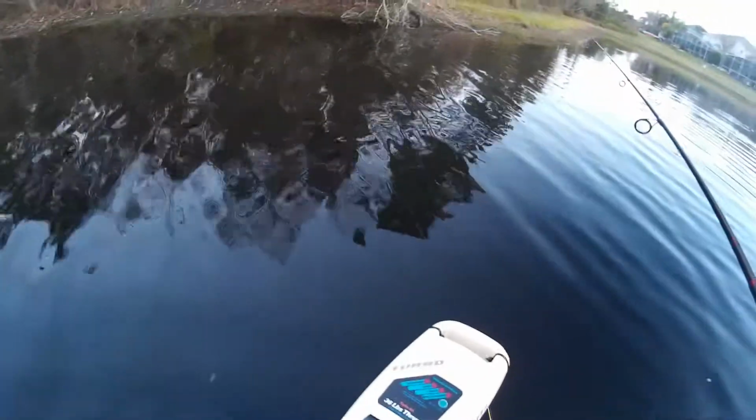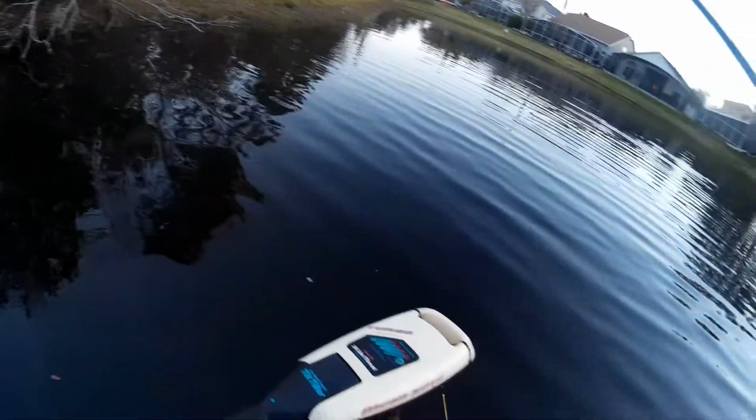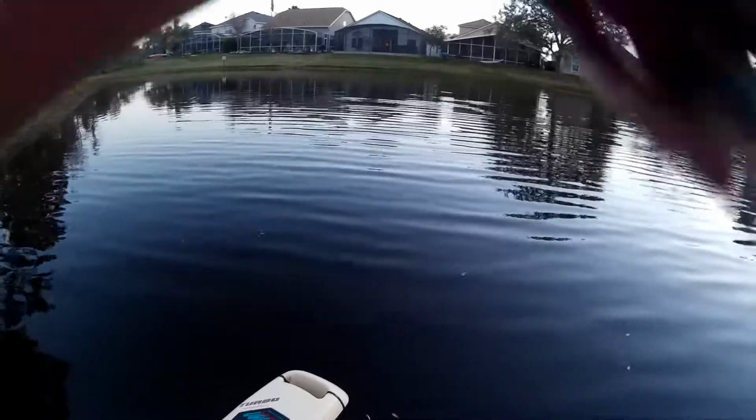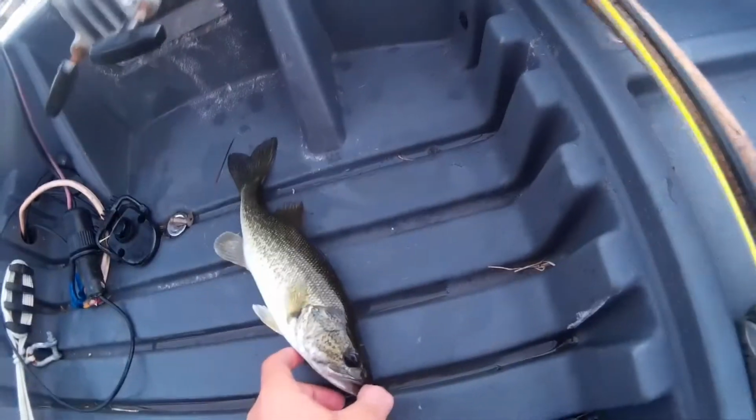That was an absolutely terrible cast. What do you want from me? That's too much. Yet I have a fish. You guys like that release? Rocky Rig Senko is probably gonna come to my rescue and catch me a 7-pounder.